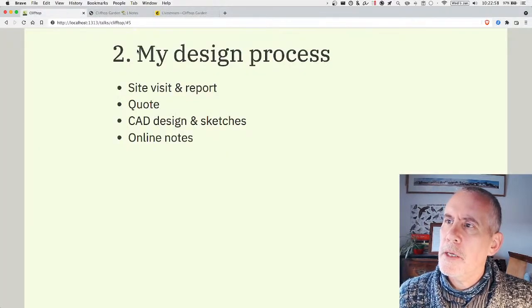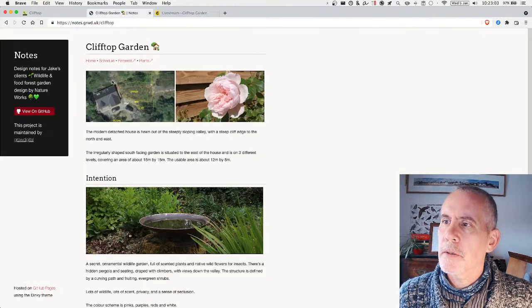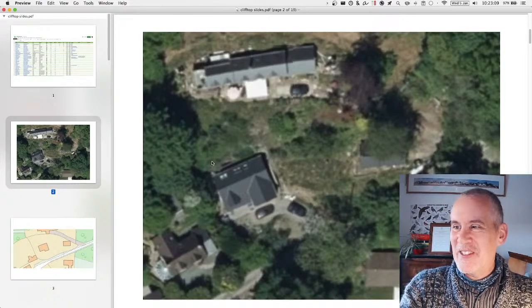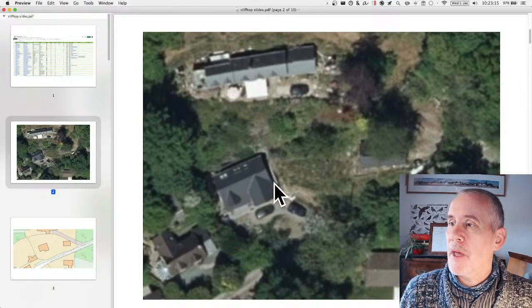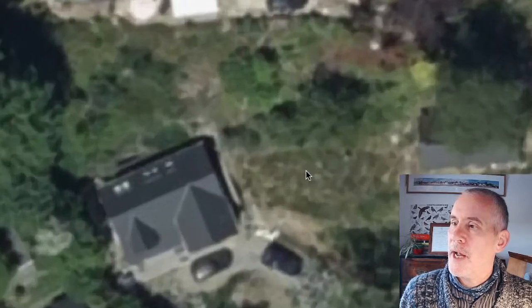So with the garden stages, this is the garden stages. First of all, I'm not sure how well this will come across. The first thing that I did was a satellite photograph of the garden. The house is here, and the garden is this area here.